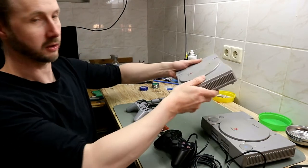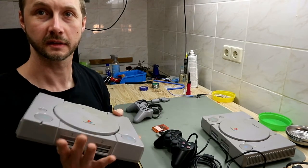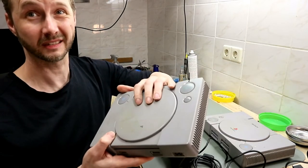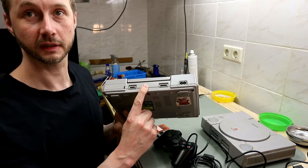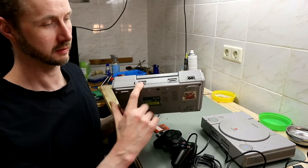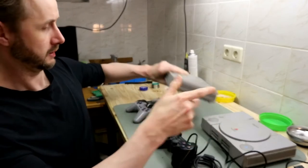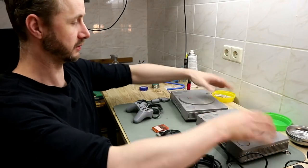Then the earlier version, this is an earlier version. It's not the earliest version of this. This second revision has composite out, this had no composite out anymore. The earliest version has composite and audio out on RCA jacks. And this one also has a serial out, and you have a parallel IO. This one doesn't have this. It's the latest version of this design, and they don't have this.